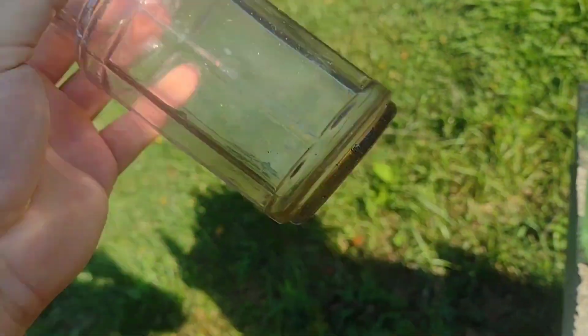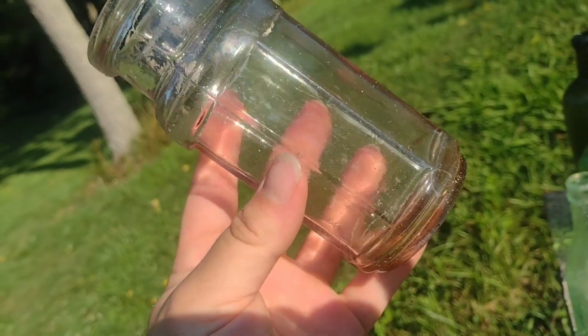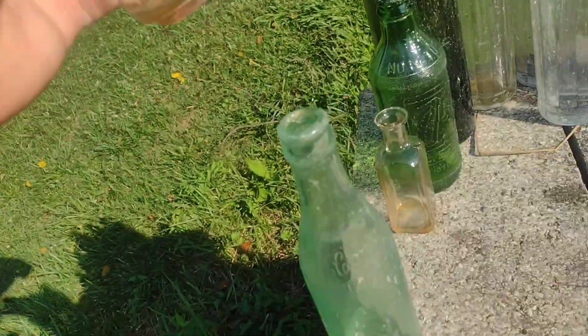Next is this condiment jar here. Probably around 1915. It's old enough to turn sun-colored amethyst, so I'll probably put it on my roof somewhere and let it turn.